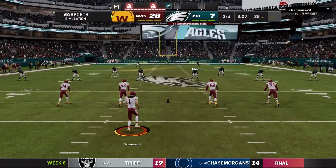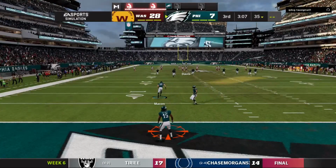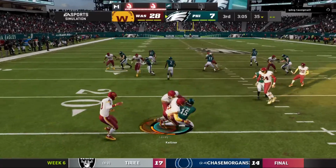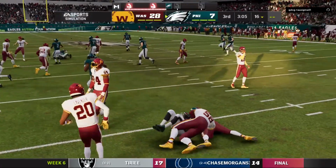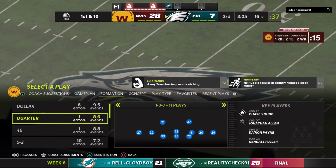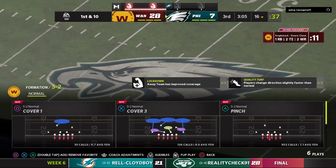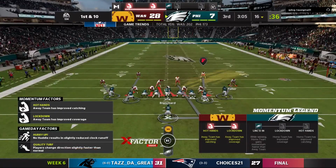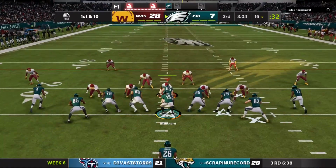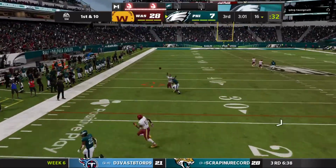Set now to kick this one away, and off it goes. And here comes a return from just beyond the goal line. And in hindsight, probably should have taken a knee as he only gets this out to the 16-yard line. The Eagles offense set to begin their next drive. They're down 3 touchdowns to this point, needing to put something together as they have it 1st and 10.